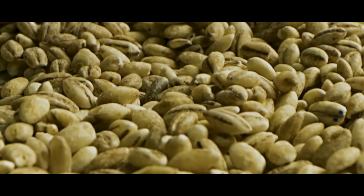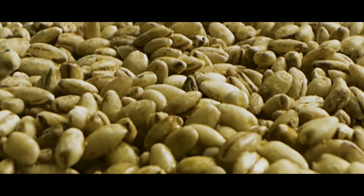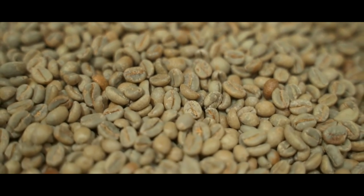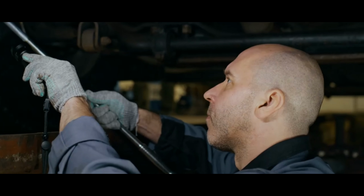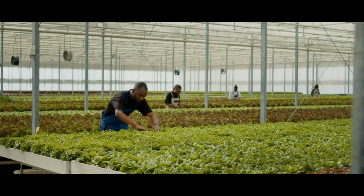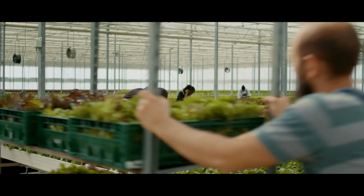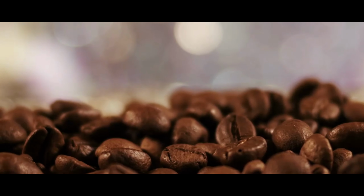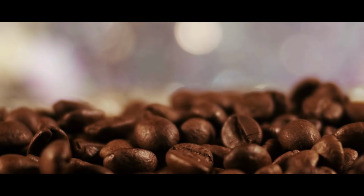What remains are green coffee beans, raw, unroasted, and ready for transport. These beans are sorted and graded by size, density, and color. Proper hulling preserves bean integrity, reducing breakage and waste. Quality control teams inspect for defects like black beans, insect damage, or discoloration. These are either discarded or redirected to lower-grade uses.